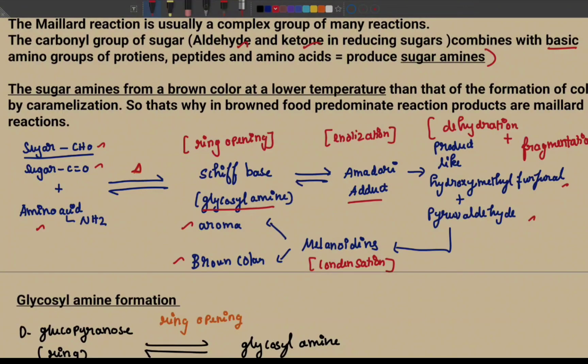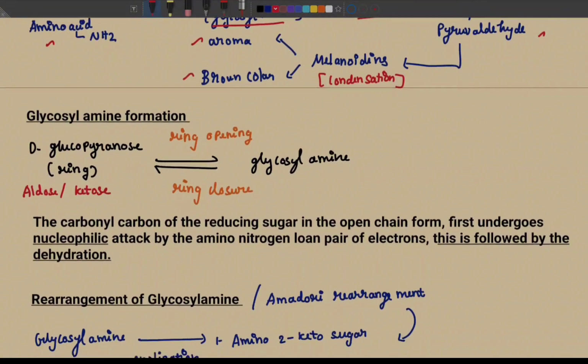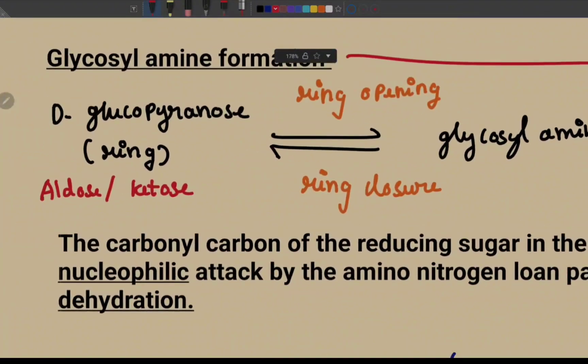Now let's split it further and start with each and every process. This is step 1. We are taking a glucopyranose, which is an aldose, not a ketose. You can take either D-glucopyranose or D-fructofuranose, whatever it is, and we are opening the ring. Here is an important part.